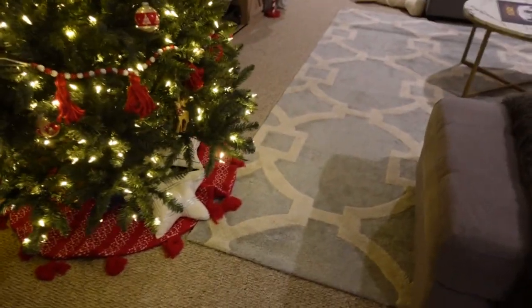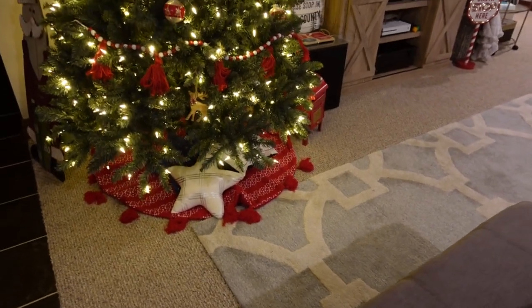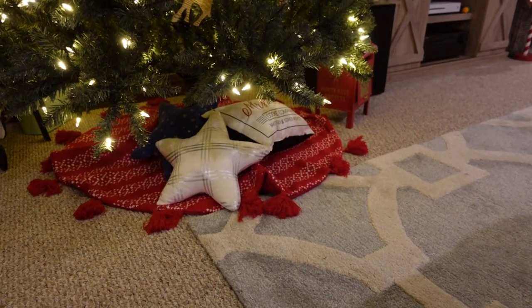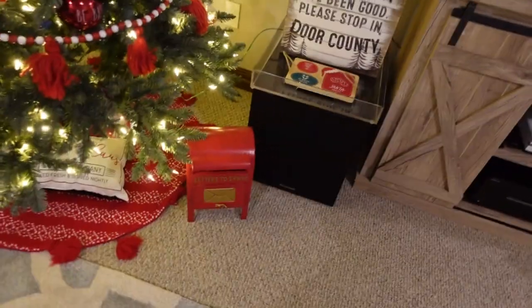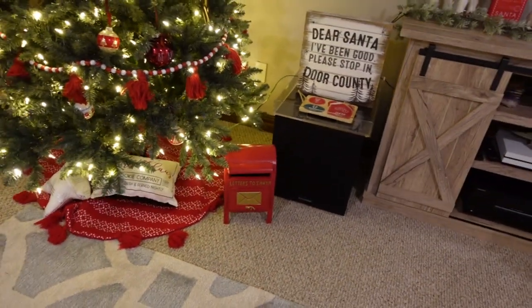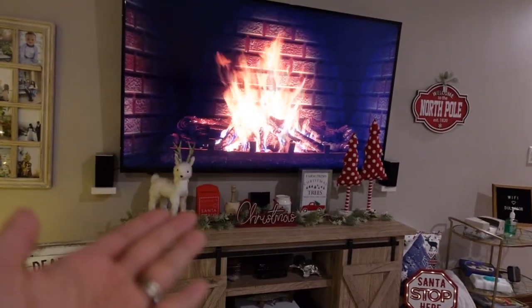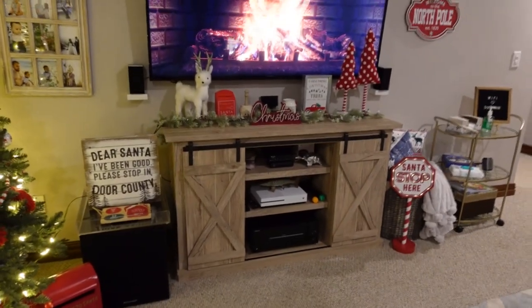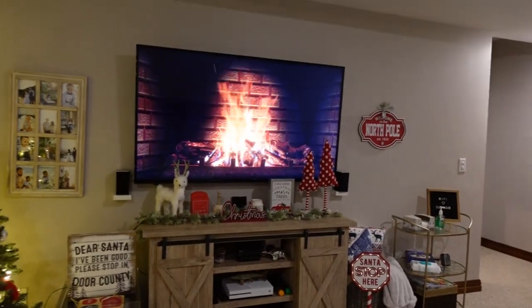And then I really, really love the tree skirt. And I added some pillows down there, Christmassy pillows that I got from the dollar spot over the years. And then we do have our little mailbox and a sign. I have YouTube on. This is the fireplace video. There's no music because I don't know how to turn on the speakers. This thing is complicated, but anyways, there you go.